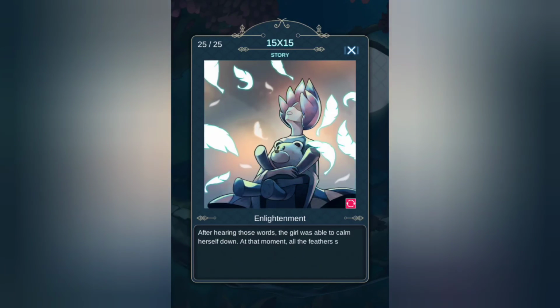After hearing those words, the girl was able to calm herself down. At that moment, all the feathers surrounding her scattered away in a very beautiful way. Just look at it. And the teddy bear's like, "Yay!